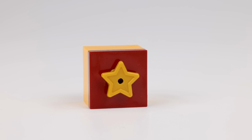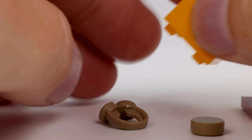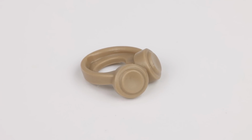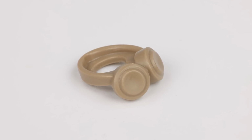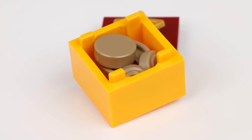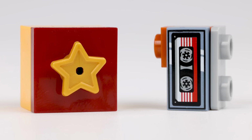To go with that, we have this cute little box, and if we remove the lid, I think we have something inside, which is kind of stuck. Hang on. There we go. Quite pleasingly, inside the box we have a set of headphones which can fit around a minifigure's neck. In fact, we actually get a pair of them. Also inside the box we have a 1x1 round gold tile. If you know what it's for, then please do let me know in the comments. The box itself is decorated with a gold star, which makes it look quite festive.